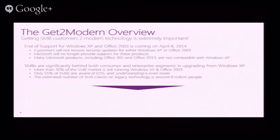End of support means customers do not receive security updates for either Windows XP or Office 2003. Microsoft will no longer provide support for these products. Many Microsoft products, including Office 365 and Office 2013, which is an on-prem solution, are not compatible with XP, and in several cases not compatible with Vista. If it's Office 365, that's not compatible with Vista either.